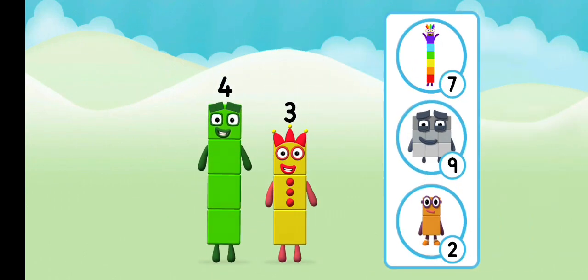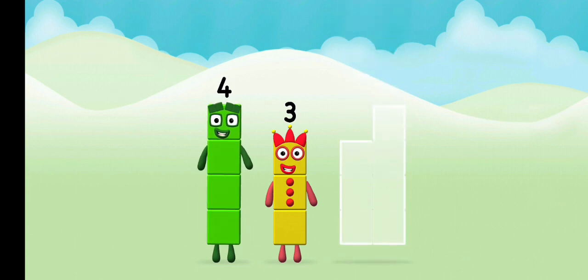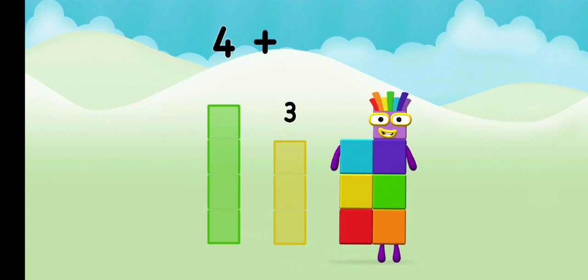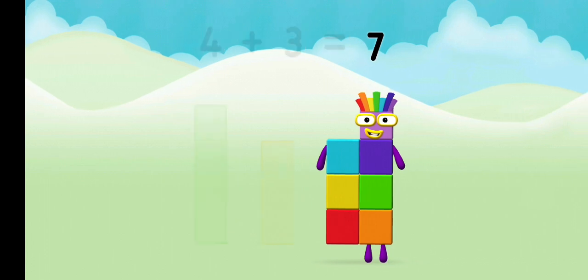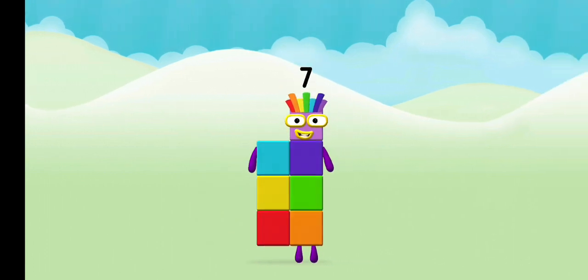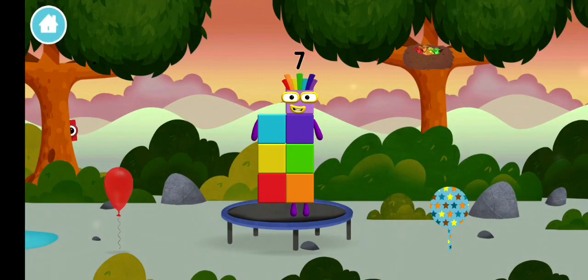Which number block do you think adding these will make? That's right. Now add the number blocks together. 3 + 3 = 6. Amazing! You made a new number block.